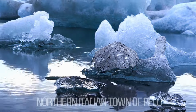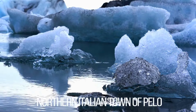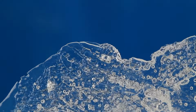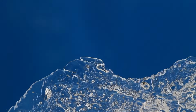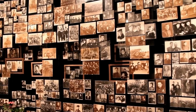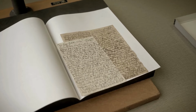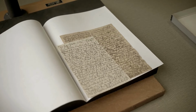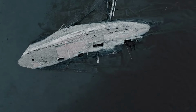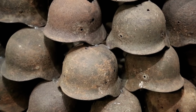Glaciers around the northern Italian town of Peio have begun to melt. Artifacts from decades and even centuries ago have been discovered pouring out of the ice. Personal belongings from soldiers have been found, things like diaries, photographs, and even love letters. Historians have even uncovered an entire cabin preserved beneath the ice. The cabin was filled with hard metal helmets and clothes.